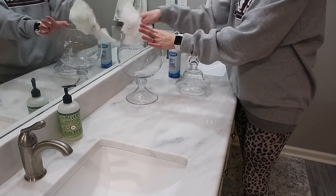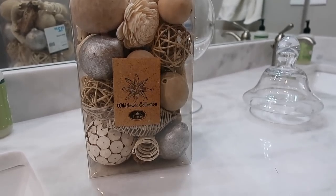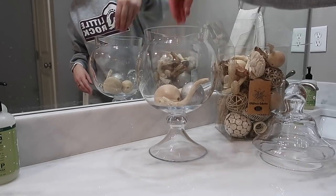And I'm not sure if I'm in love with it. I don't know what I think about it. Let me know what you think down below. I feel like I kind of just wanted something a little more neutral, and this is, I don't know, a little all over the place.